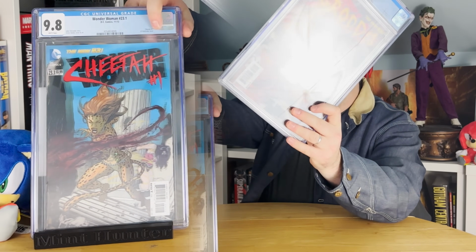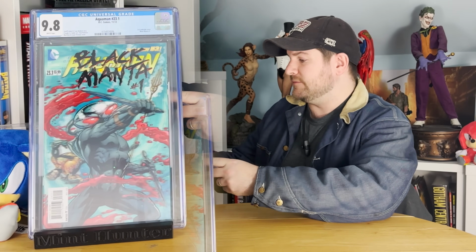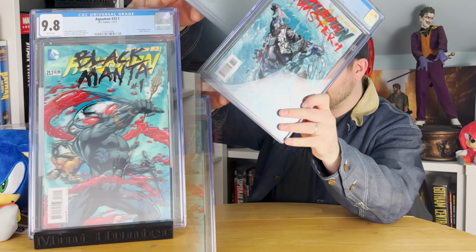I like this one, Gorilla Grodd. Man, DC's got the villains, let me tell you. There's nothing like seeing a full variant cover line of DC villains to really show you, you know what, I think DC has the best villains, honestly. That Black Manta one is very popular, mainly because that is one of the most recognized Black Manta images ever done. So that's a very popular book right there.